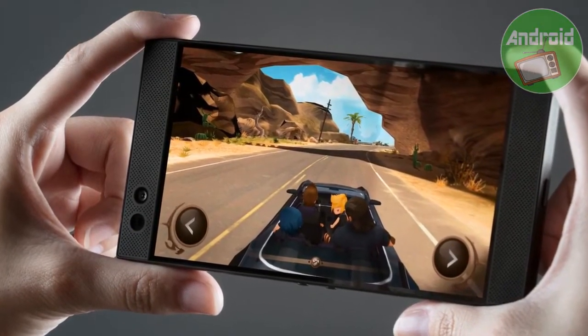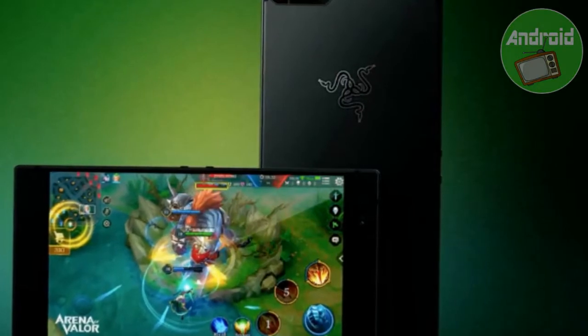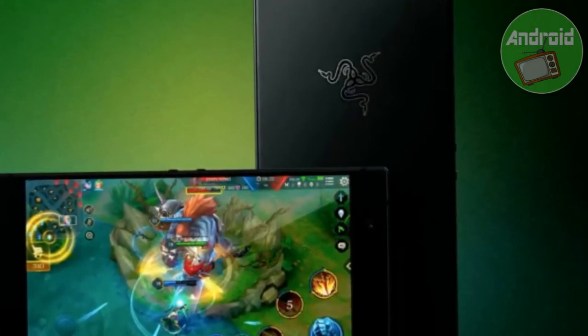What makes the Razer phone unique is its display. The 5.7-inch Quad HD LCD can run at up to 120Hz, pushing more frames than any other Android phone, which means smoother gaming, and a more fluid experience in general.